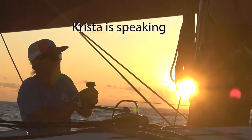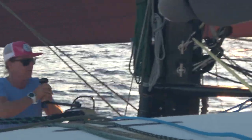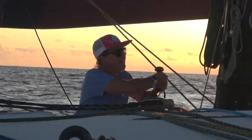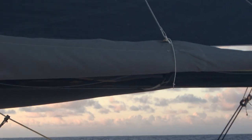They're trying to reef the main before the sun sets. And it's on the starboard side, I guess. I'm not a sailor. And apparently that's the hard side to do it from. Okay, you happy with that? Yeah, I think so.